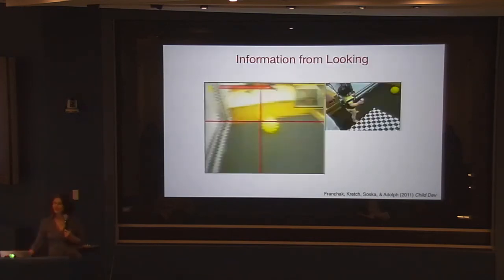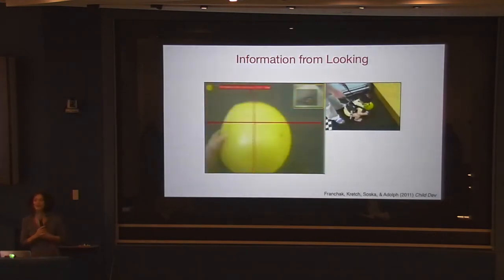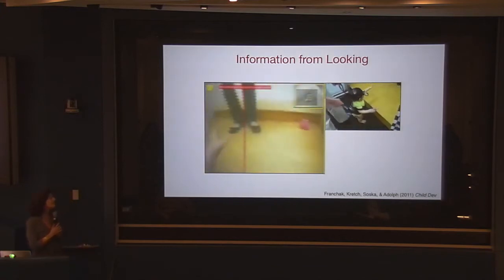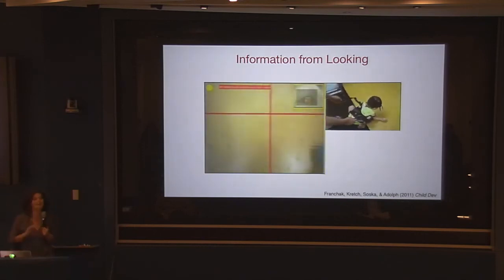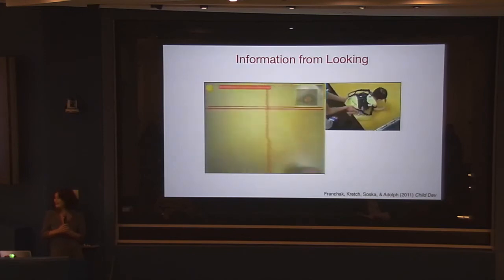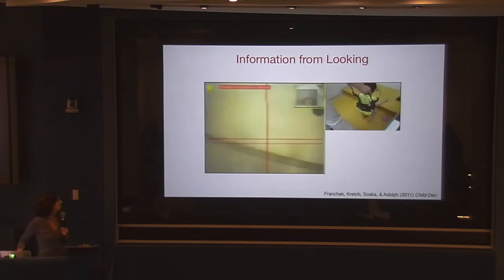I'm going to show you the same clip again. So what you just saw is the clip in the top right. But now I'm going to show you where that baby was pointing its eyes while performing all of those actions. So this crosshair is showing you the baby's point of gaze. Looking, I want to remind you, is a movement. It's a motor action. And infants learn to look. And looking creates massive opportunities for learning.